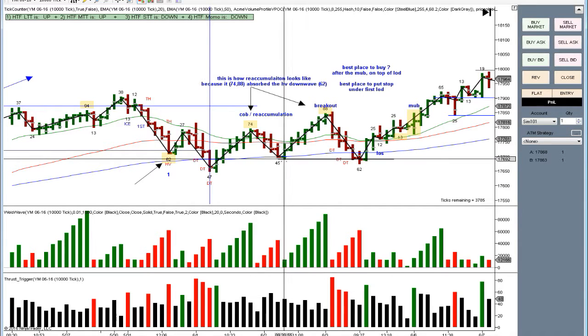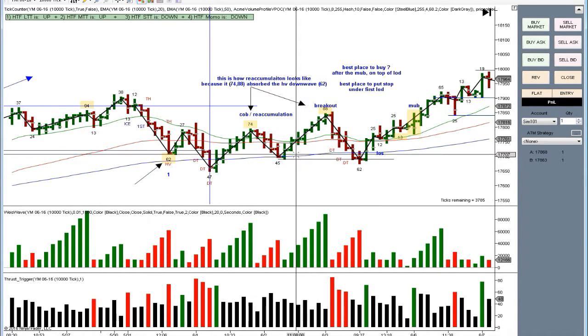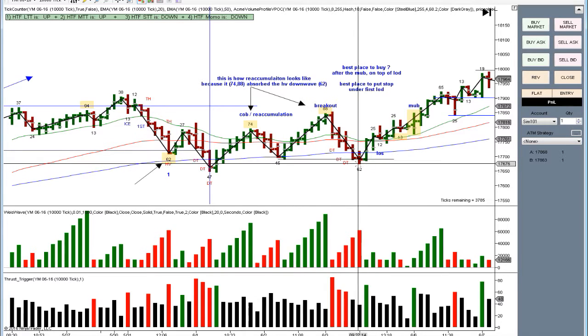This is where the stops are going to be placed. If you're long after this, higher high, people are going to go long. They're going to buy this breakout, put the stop over here, get stopped out.